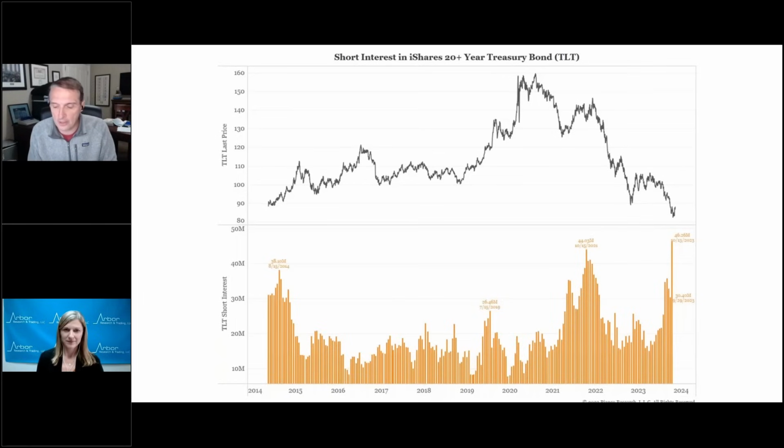The bottom panel in orange bars is the amount of shares of TLT that are sold short, a bet on falling prices. Now, as of the last reporting period, which is October 13th, that was 46 million, up from 30 million on September 29th. That 46 million shares sold short is the highest ever. And you can see I basically show you 10 years of history on this chart, and it's the highest in the 10 years, but there was never a period prior to 2014 when it was higher.